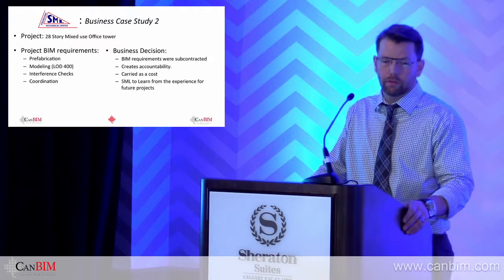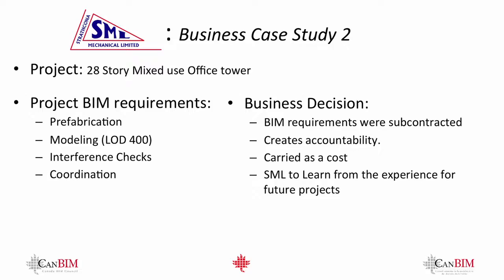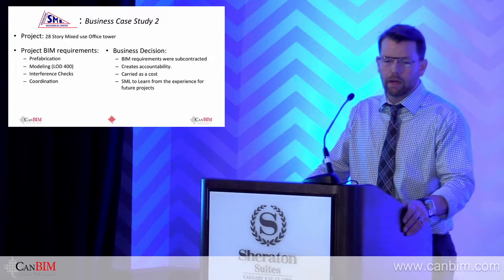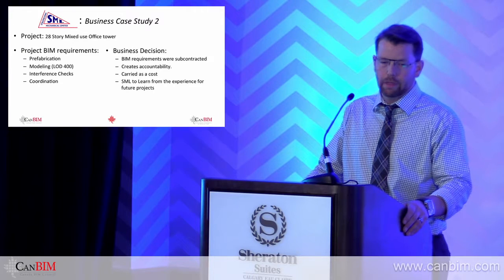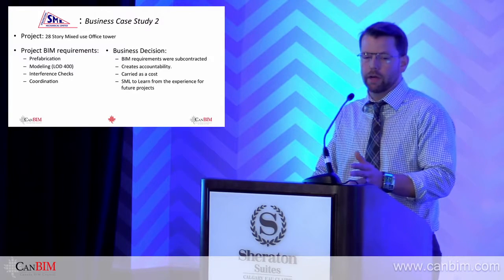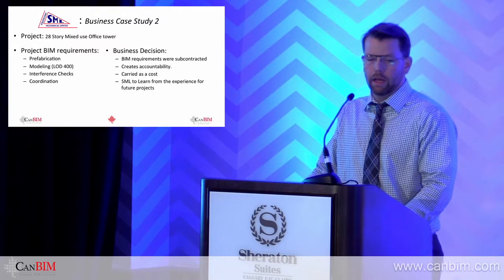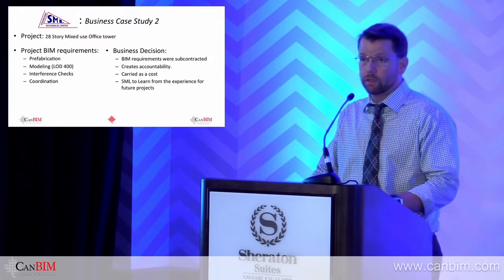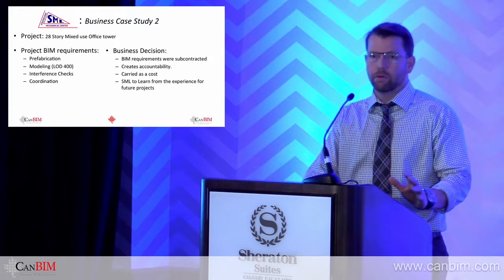It's a 28-story mixed-use office tower. So the BIM requirements on this one was prefabrication, so they increased the level of detail or design, depending on how you look at it, to 400. We want to do coordination and interference checks. So from that stance, the business decision was that the BIM requirements were subcontracted out. They wanted to create accountability that way. There was a cost that was carried, and SML wanted to learn from the experience, which was a good way for them to get their feet wet in some regards on a prefabrication level.